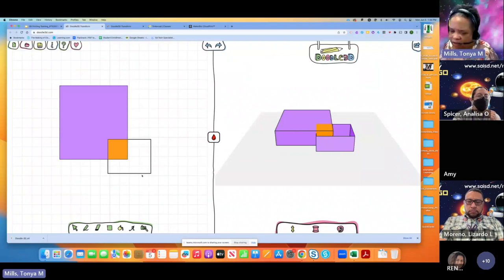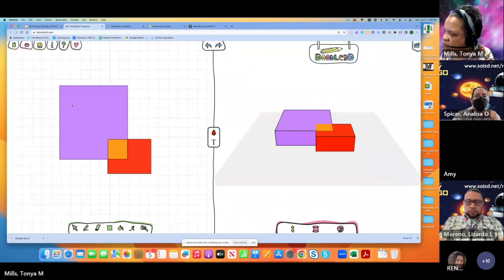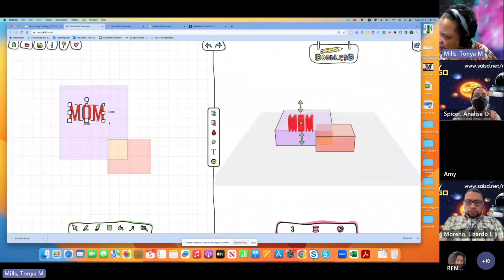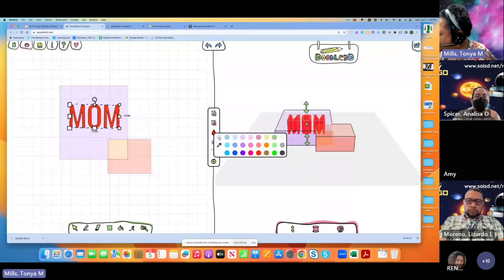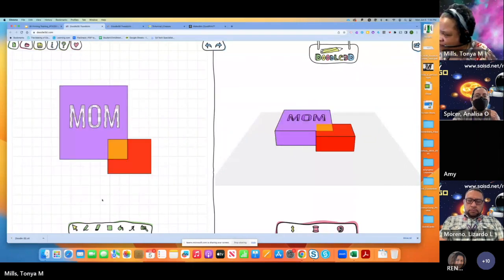And once you fill the object in, the last thing I would like for you to do is to click on the text and type. Type something in. And I can tell you that when we start, I have so many objects that have mom and dad on it, which is awesome because they love to take these home and share that with their parents.